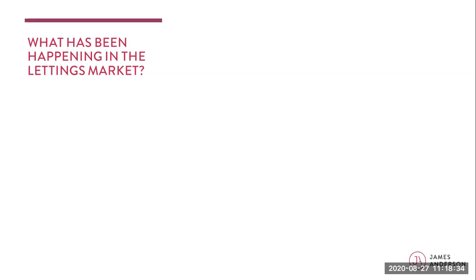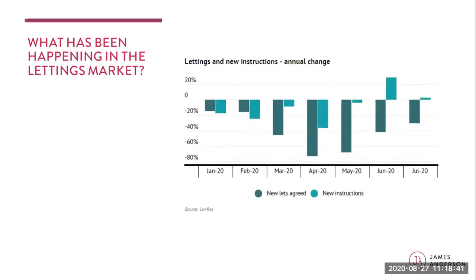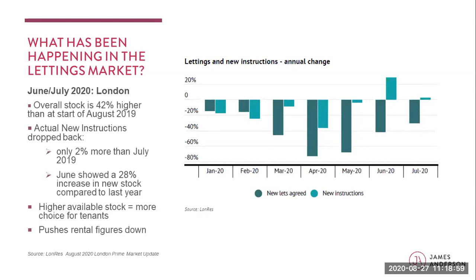So what I'm going to do is just show you a little graph, and you can understand this a bit better. So actually, at the start of August, stock levels were pretty high. Across London as a whole, this was 42% higher than the same point in 2019. But the reality of this came from a big flurry of activity in June.